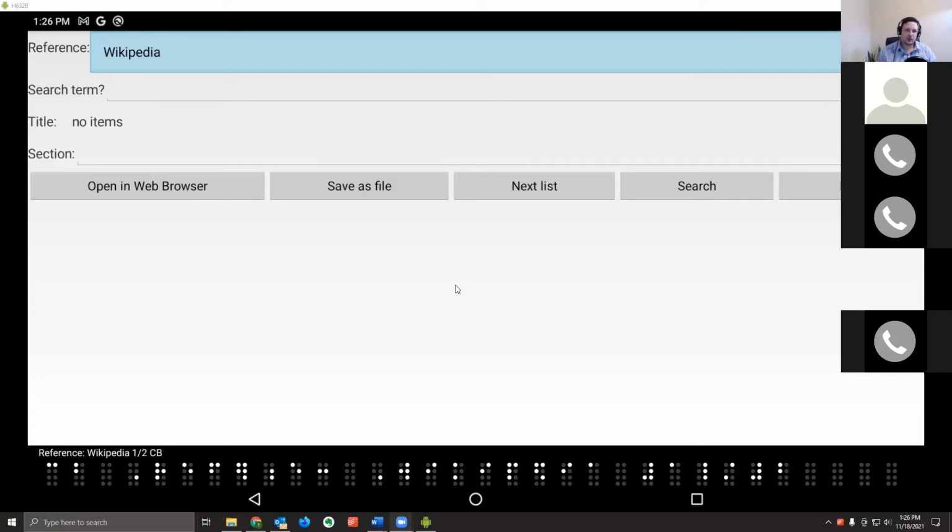So when I first open up the app, there's going to be a section that says reference. Right now mine says reference Wikipedia 1 of 2 combo box. Because it's a combo box, that means I should be able to change it. I'm just going to go ahead and press space. Wiktionary 2 of 2 combo box. And I changed it from Wikipedia to Wiktionary. So for this demonstration, I'm going to search up a definition.